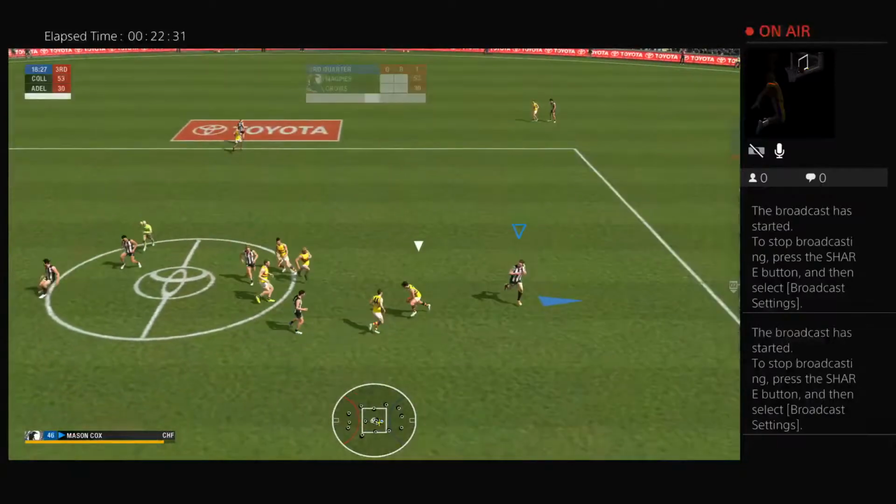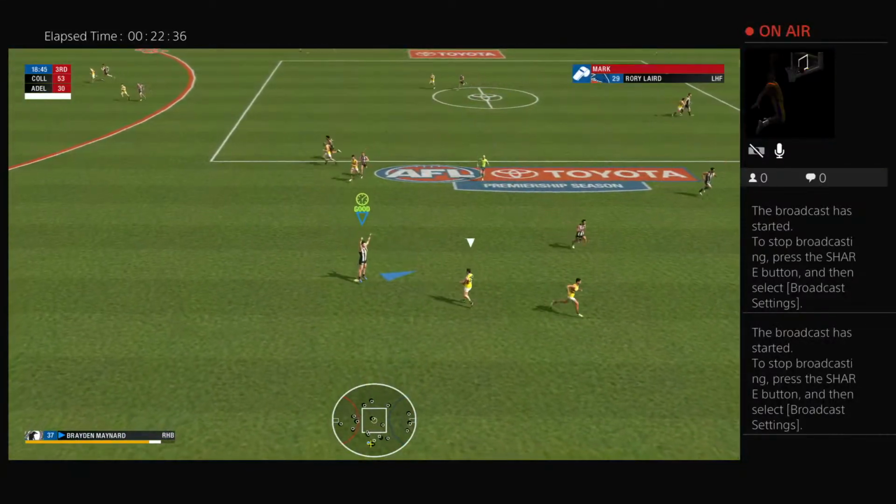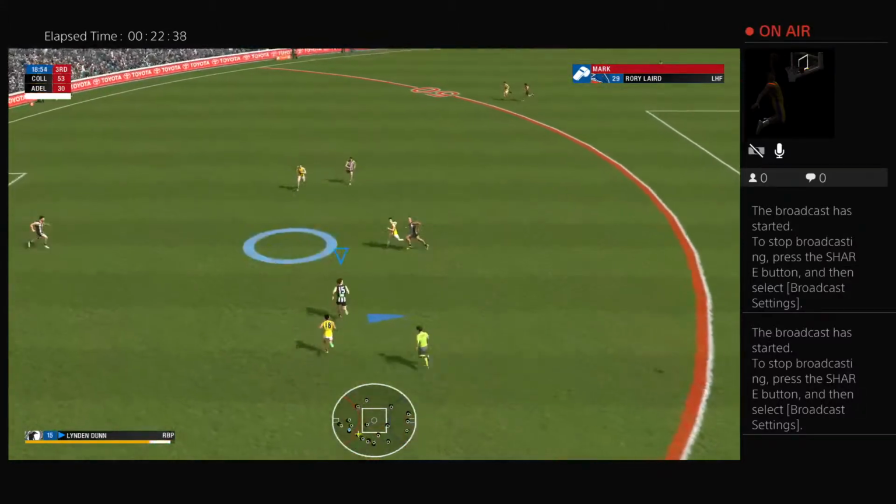Grundy with the mighty fist. Douglas with clean hands for a difficult bouncing ball. Well, he sold the dummy. He sold it hook, line and sinker.